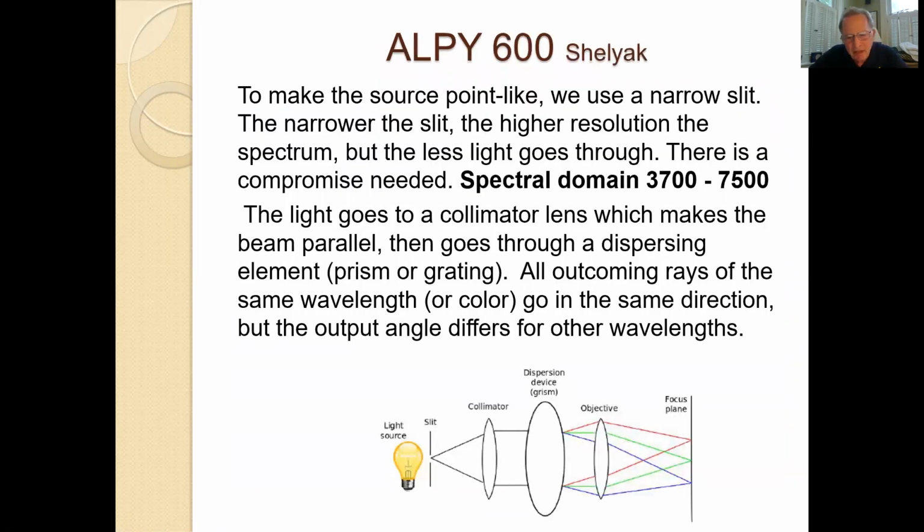So here is a pictorial of the ALPY, the spectroscope, and how it works. What advantage this spectroscope has is it has a slit. So what a slit does for a spectroscope, it provides two things. It helps to block out outside light. So you can put that slit, which happens to be 23 microns wide. To put that in perspective, that's about half the thickness of a hair on your head. And the slit is about 3 millimeters long.